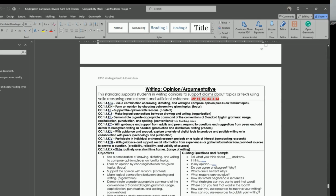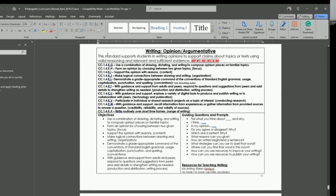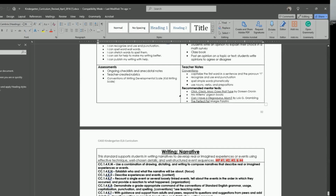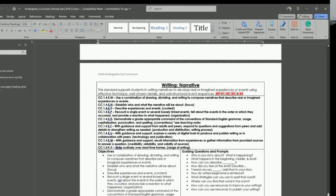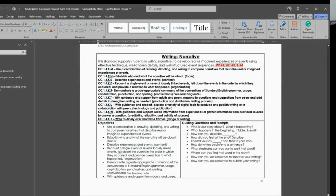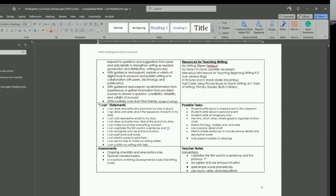Writing, opinion, and argumentative. And here we have this whole section of writing standards. They sure do block a lot there. And then here we have 3 more books that we could choose from to help with arguments. And here we have narrative, and then we have all of those standards, and we have all of these objectives. And here we have tasks. I have briefed over these. I haven't even really talked about these as I can statements.